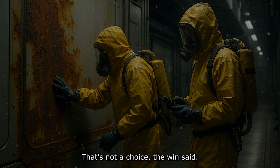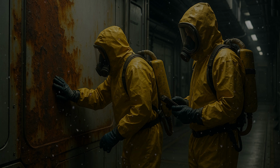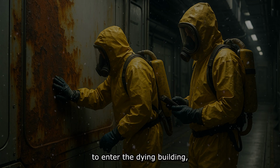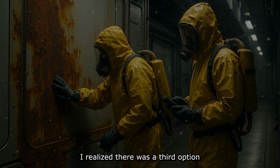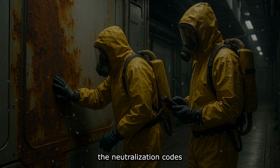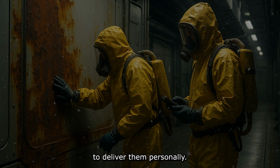That's not a choice, the Lin said. That's just choosing the greater good over the immediate good. Sometimes that's all the choice you get. But as we prepared to enter the dying building, I realized there was a third option I hadn't considered. One that would ensure the neutralization codes reached the right people, even if we didn't survive to deliver them personally.